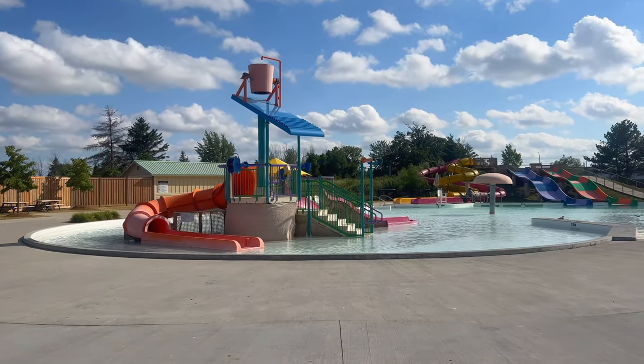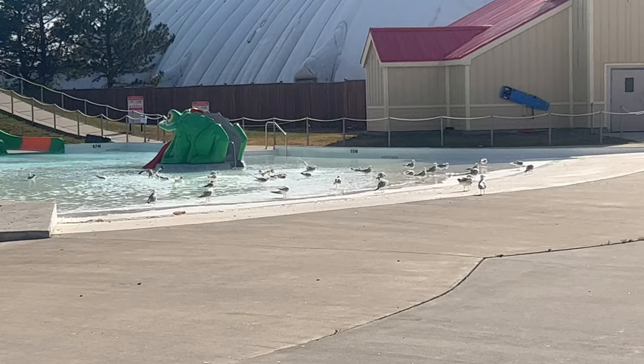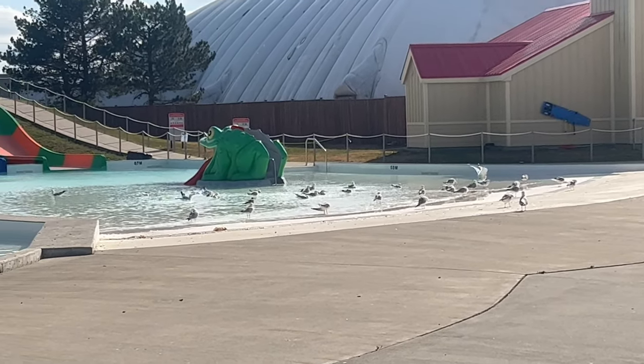So although it's closed today, behind me here is Wet and Wild Junior, which is basically just a kids area, just a small little pool, a couple of small slides, and at the moment it's completely occupied by seagulls. I guess it's down today for a mechanical issue, but on a normal day, I assume it's a pretty good place for the kiddos to hang out and get some splashes.